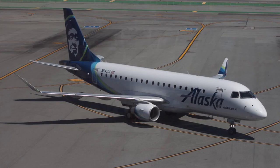But yeah, here's an Alaska Embraer E-175 operated by Horizon Air, and this aircraft is registered N645QX. This is kind of the closest I can get of an aircraft from this angle. She had just arrived from Seattle-Tacoma International Airport as flight 2077.